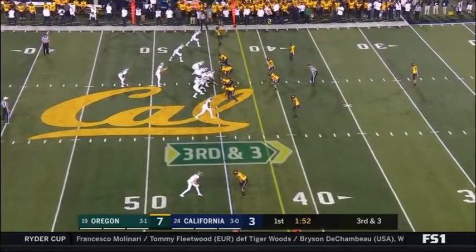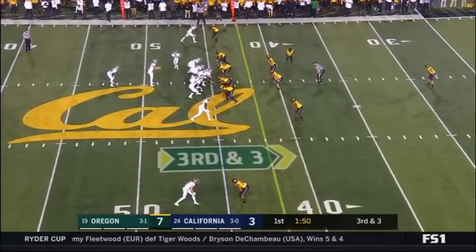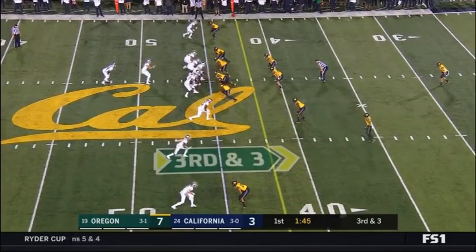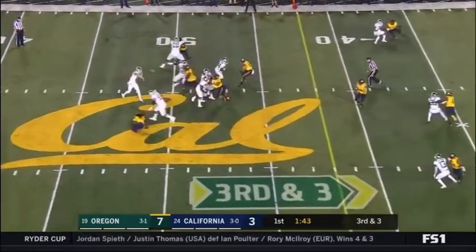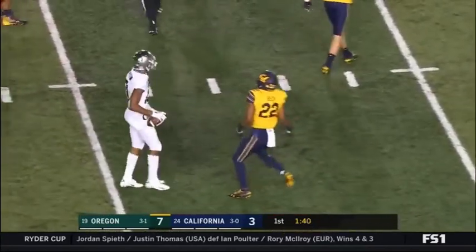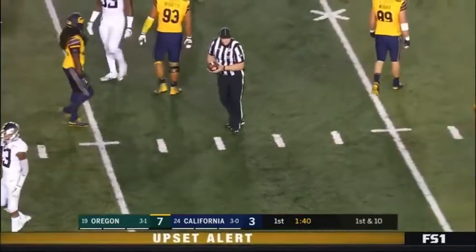Now 3rd and 3. Herbert zips the pass and completes it to Mitchell for the first down.